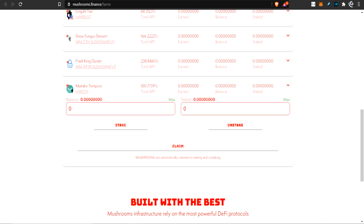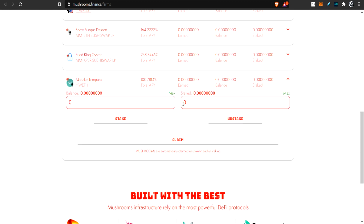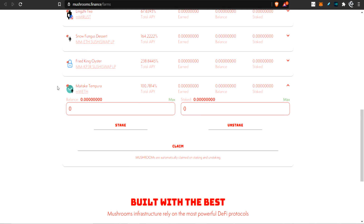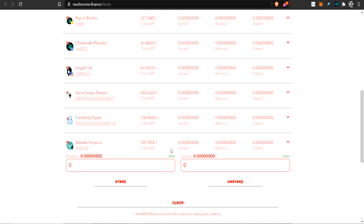And let's go over to the farms. So farms is this one here. This is where you're going to put your shares. So after you go to the other one, you get your shares, you put them in here. So you come here, I have a balance of 0, you can put them in, and this is where you're going to get your mushrooms. And here's where you will claim them. The numbers will grow here, and it'll display your growth here, and you can claim them. Now, I haven't put any in here. I'm still on the fence whether or not I want to put it in here or not, but I'm thinking about it.